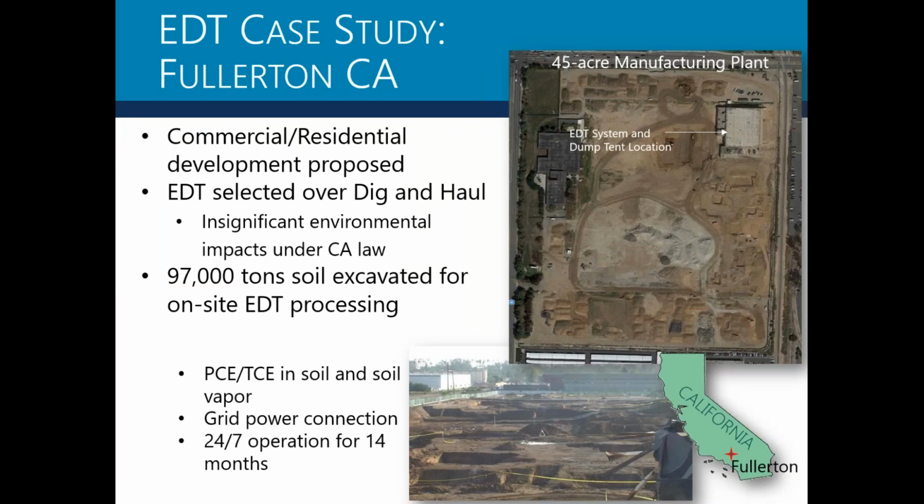Okay, so I just want to go over a quick case study. This is a 45-acre former manufacturing plant where we were selected over dig and haul to treat 97,000 tons of soil on site. They selected us over dig and haul based not only on cost, but also the city was limiting the amount of truck traffic that could go in and out of the site.